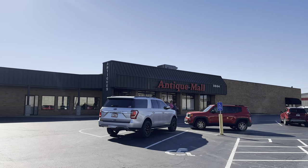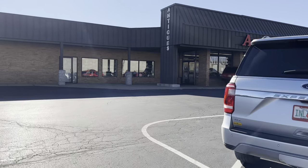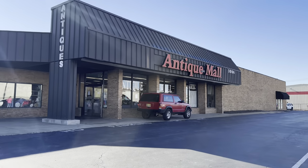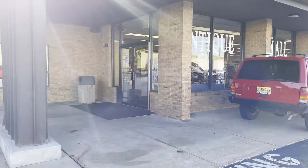Now we're at the St. Charles Antique Mall. I've heard that I'm not going to find any stained ironstone here in Missouri. The last store owner told me that it's bare minimum. But we shall see.